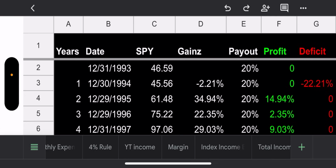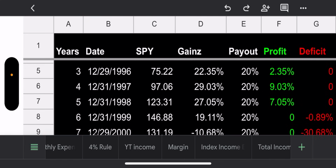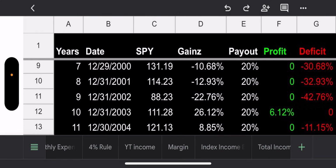All right? So anyway, let's look from 95 to 96. S&P went up 22%, so they can afford 20%. In fact, you have a profit of 2.35. And the next year, they made 29%, they made 27%, and then they made 19%. But then you have 3 down years, down 10, down 12, down 22. And look at the deficit.